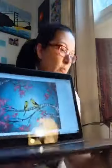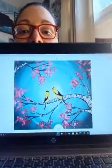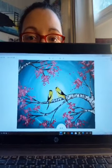So just stop in and say hi, and we're going to get ready. Our painting today is the yellow finches on the birch tree, and it's blossoming with bright pink color, which is really pretty. I'll show you the picture. So that's what we're going to paint today.